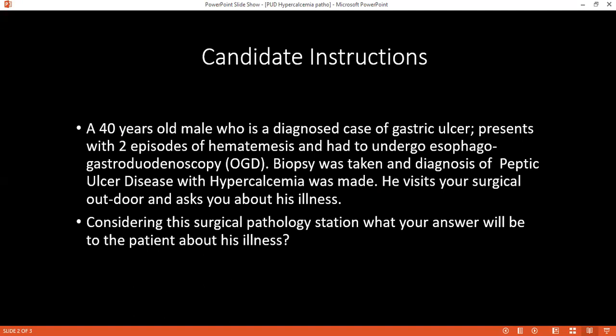Right, so if you have read and understood the surgical pathology station, kindly tell me how you would address the patient's concern? Here I would explain to the patient that the patient has an ulcer in his stomach, and the patient also has increased blood calcium levels, which could be responsible for the ulcer.